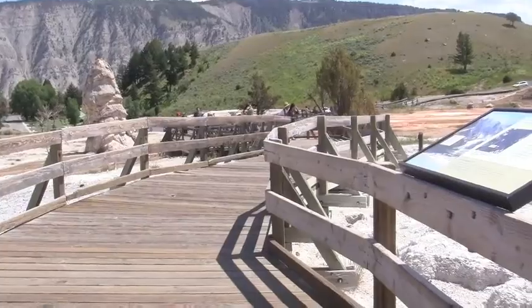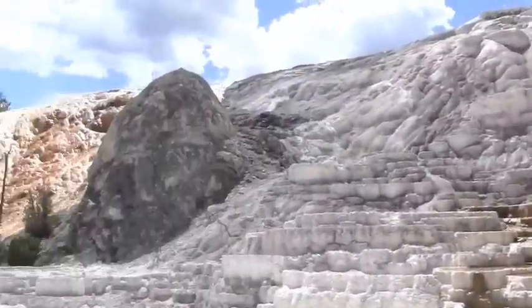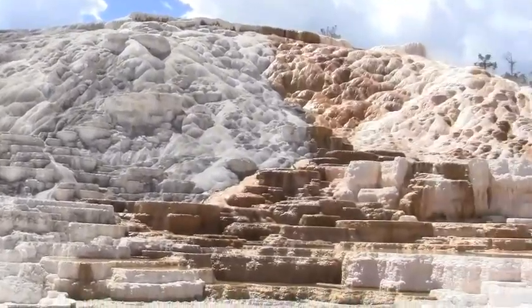I think everybody must have heard me complain about the crowds earlier because I'm getting the very best view all to myself right now. In the middle of the day.